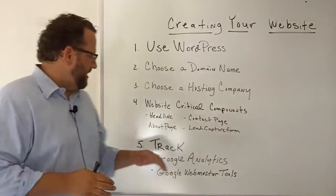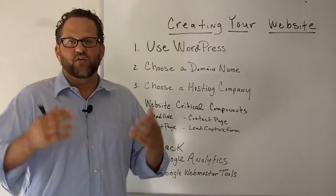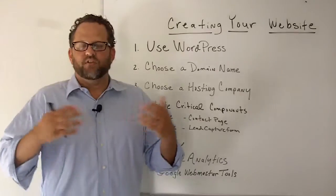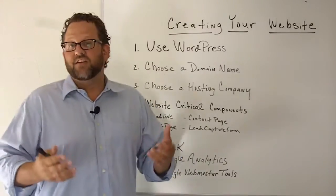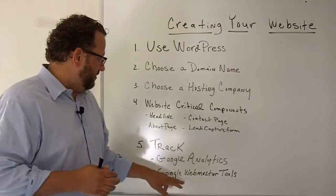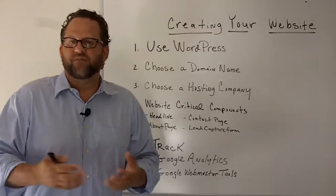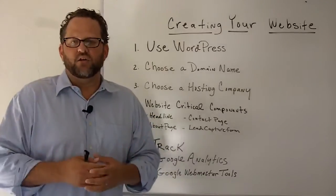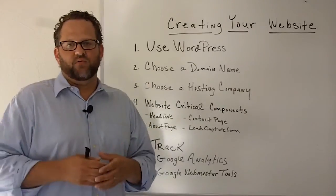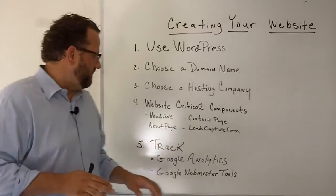And finally, you want to track your results. Any good direct response marketer knows your marketing efforts need to be tracked and measured. So some of the free tracking mechanisms that I recommend are Google Analytics and Google Webmaster Tools. Google Analytics will show you how much traffic you're getting to your website, how long your visitors are staying on your website, how many pages they're going through on your website, and what keywords they're typing in to find your website. So it's really important.